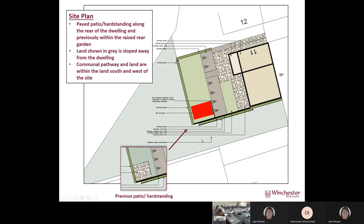So this is a further detailed site plan. Again, the dwelling here has a paved patio area adjacent to the dwelling behind the house. Then there is a set of stairs where there's a raised rear garden area. Originally there was a paved hard standing here in the corner where the location of the outbuilding has been placed. The land indicated here in green, west and south, is communal garden space to the other residents of Ashburton.